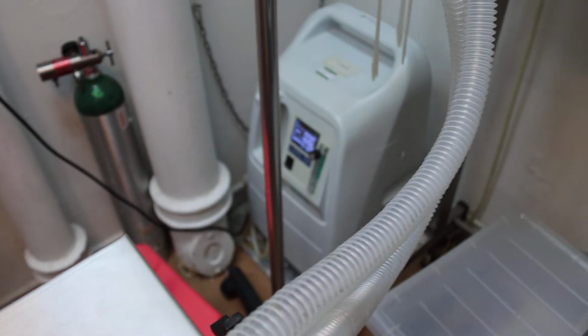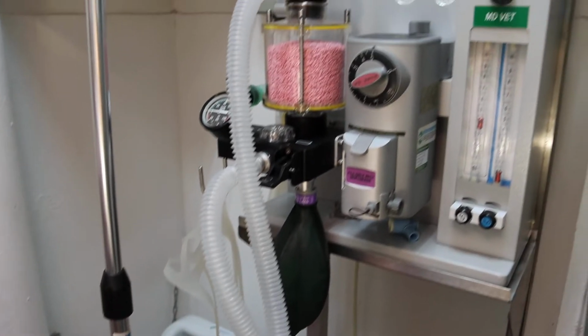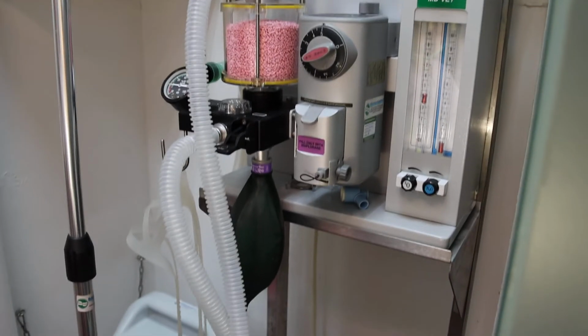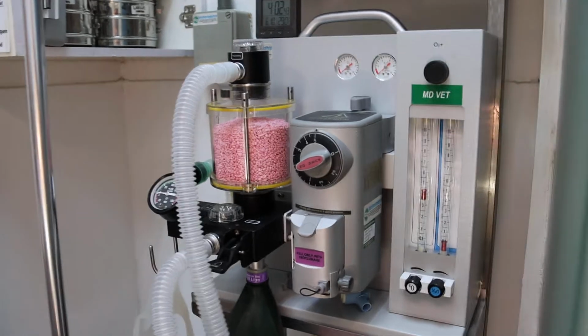Today is 10 of June 2021. This is the ear cleaning for the 1.5 years old female growth hamster. Okay, this video starts with the anesthesia, the anesthetic machine.